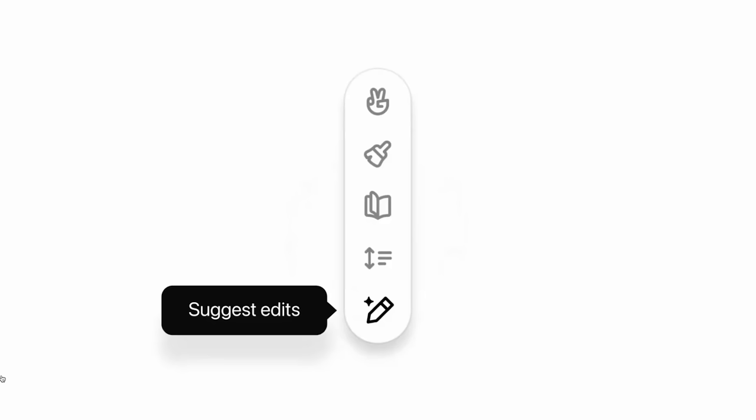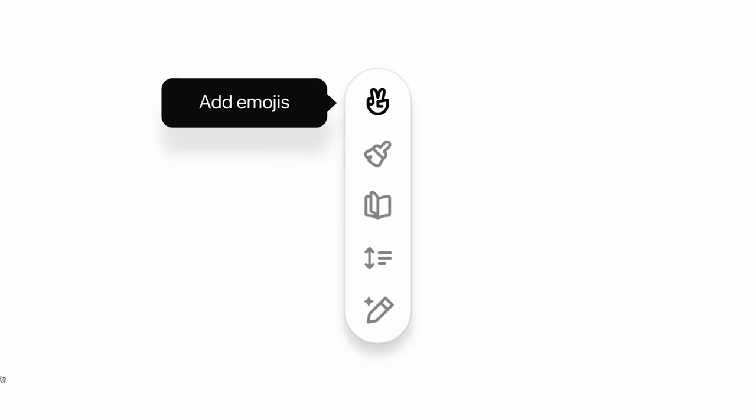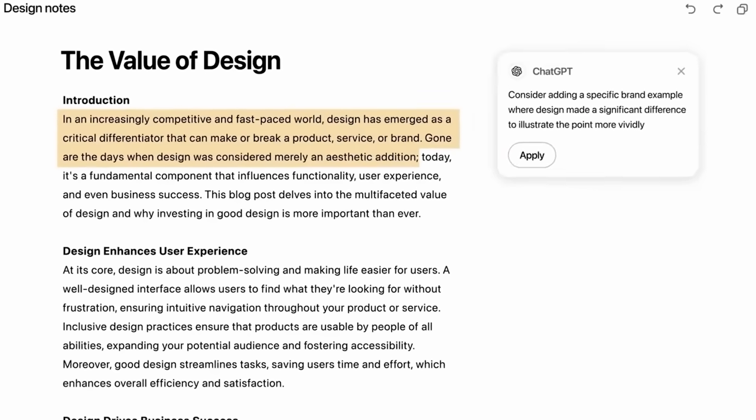Other coding shortcuts include adding logs and comments, fixing bugs, and even porting your code to another language. You can translate code from Python to JavaScript, PHP, Java, C++, etc. This AI assistant goes beyond coding. It integrates seamlessly into your workflow, making every step more efficient.